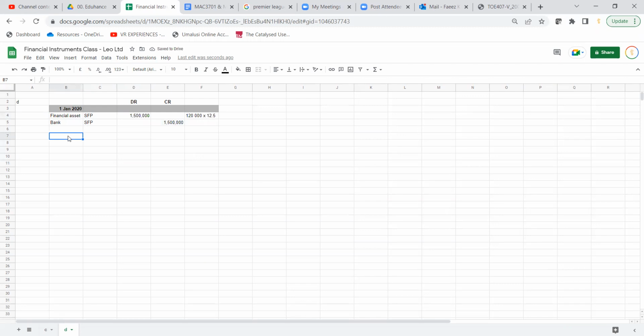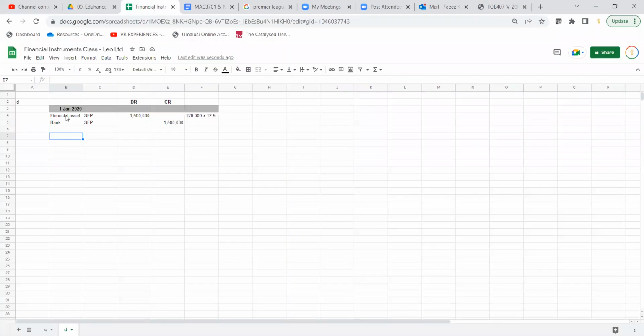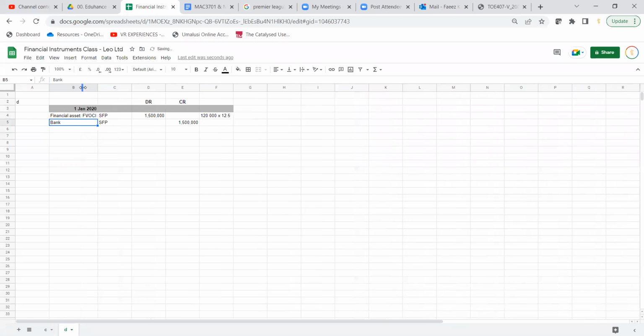Then at this particular date, I just want to see something quickly. Here you can see they correctly classified it at fair value through OCI, other comprehensive income. Remember, there's only two types of fair value through OCI: the mandatory and the voluntary, where you irrevocably elect. It can't be the voluntary one because it is a bond. The voluntary election only applies to a pure equity instrument. This is a bond, so it can only be the mandatory one.